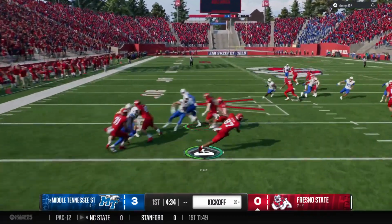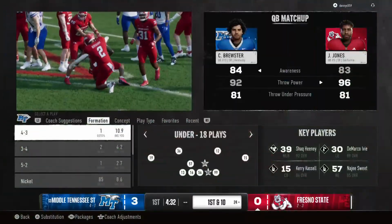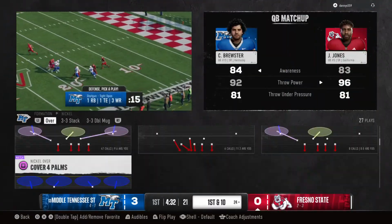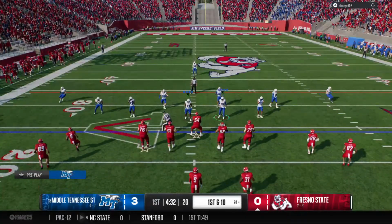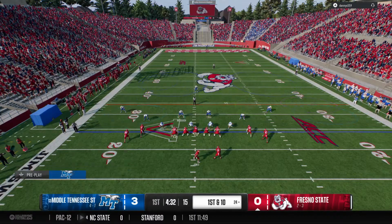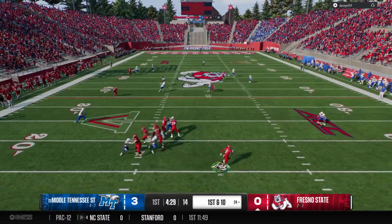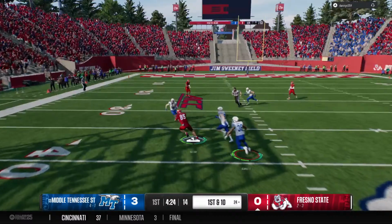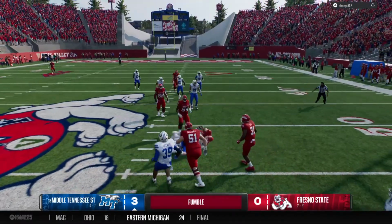On the move from inside his 5. Just never had a chance to shake loose, and he'll be brought down at the 24. Fresno State takes over, and the offense will go back to work. They're going to throw it to start the drive. Might be looking to run. He throws back to the left. That could be risky. Oh, and he ruins the big gainer with a fumble.